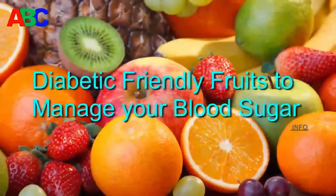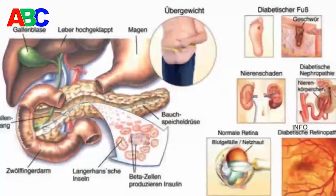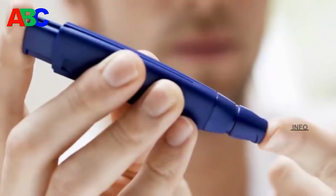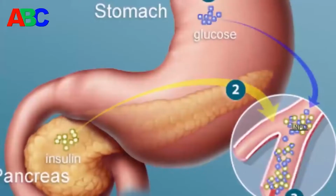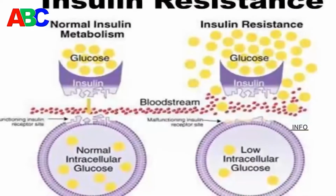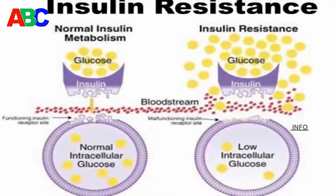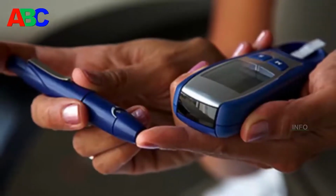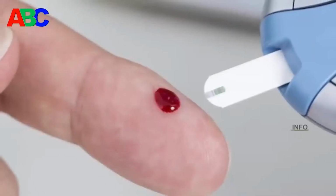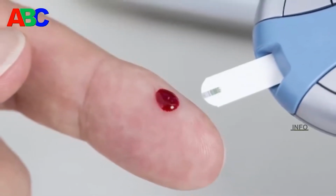Diabetic-friendly fruits to manage your blood sugar. Diabetes mellitus (DM), commonly referred to as diabetes, is a chronic disorder. It occurs when the pancreas does not secrete enough insulin or when the cells of the body become resistant to insulin. In either case, the blood sugar cannot get into the cells for storage, which then leads to serious complications.